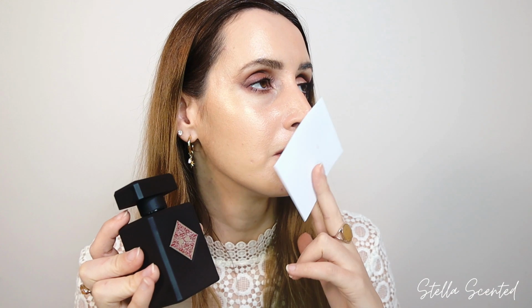Let's have a look. Yeah, this one is a really deep, sweet vanilla castoreum, a little bit animalic, but not really. So it's really dark, but very wearable at the same time. This is a typical gourmandy vanilla with a little bit of a dark twist, a bit like a chocolate. So this one reminds me of Chocolate Greedy by Zara. I don't have them side by side to compare, but really along the same lines.